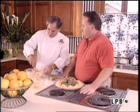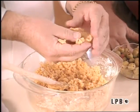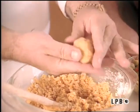Now, once all of this is put together, it's very, very simple to do. All you do is get a little bit of it in your hand like this and wrap an olive up in the middle of it. And of course, you can use any olives. I'm just using a stuffed pimento olive, and you make a nice little round olive ball like this, coated with the cheese. And then what do you do?